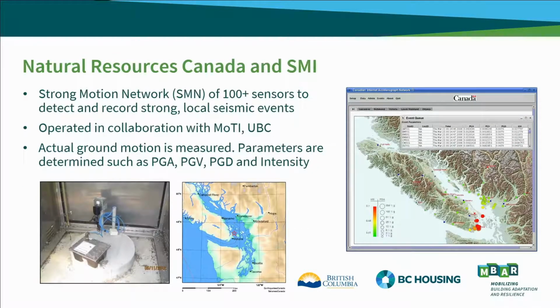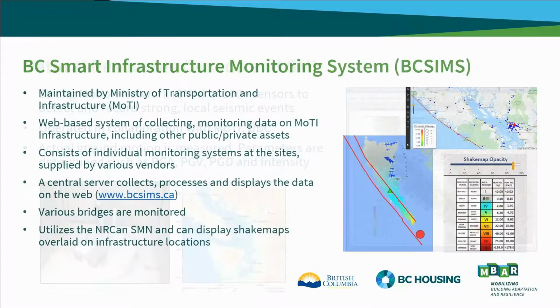Moving on to strong motion instrumentation. Natural Resources Canada has quite a number of sensors in BC. And again, these are typically to understand the acceleration and the velocity and displacement and intensity of the earthquake. That information then can be rapidly sent out to the community to understand where the strongest shaking occurred and if your building was in that or near that area.